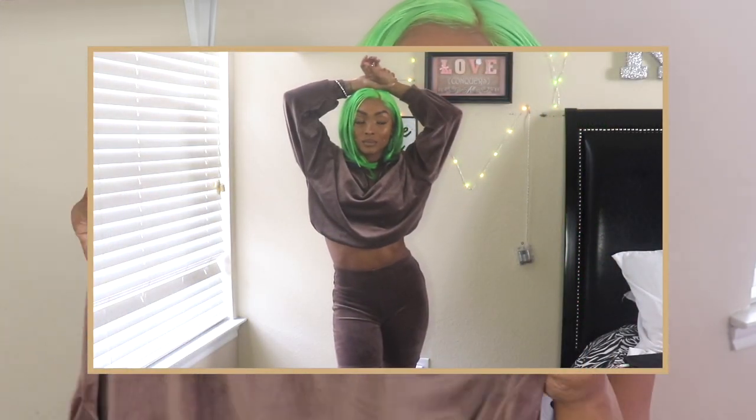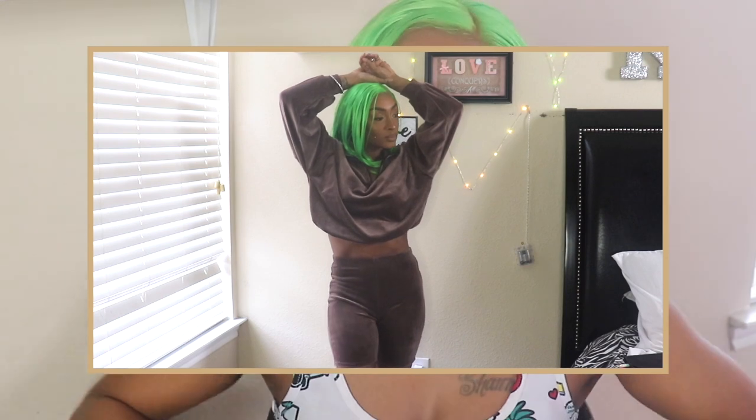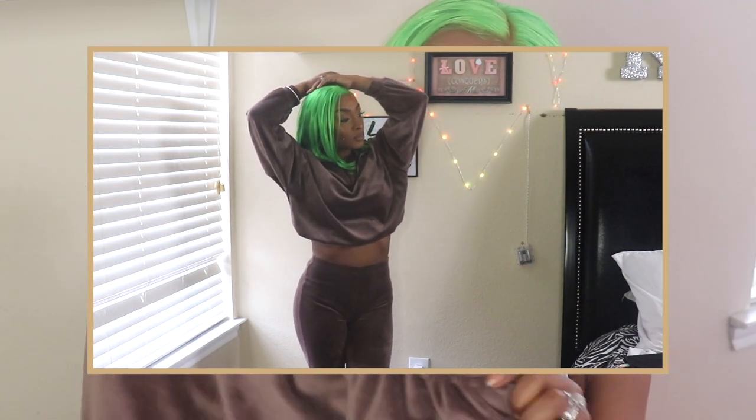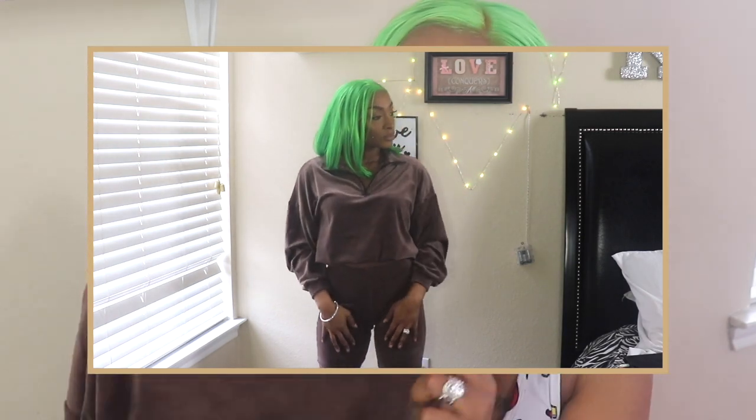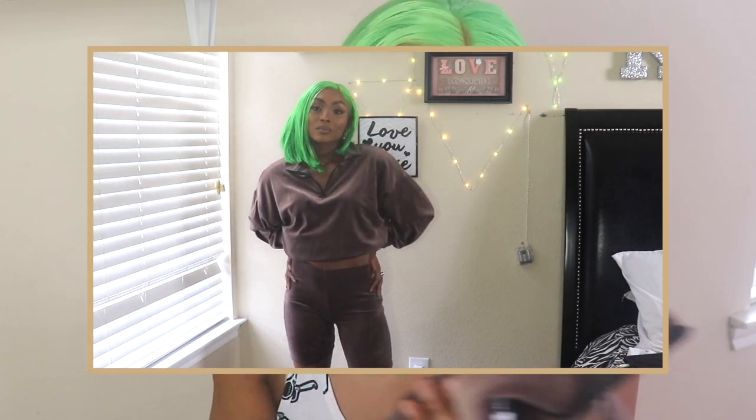And I like that the bottom is scrunchy, so you guys seen me hike it up and wear it down. So I just gave y'all different ways to rock it, and I really like it. Now I can say you would get hot in this, so wear it on a good cool day, because this velour type of fabric is hot.